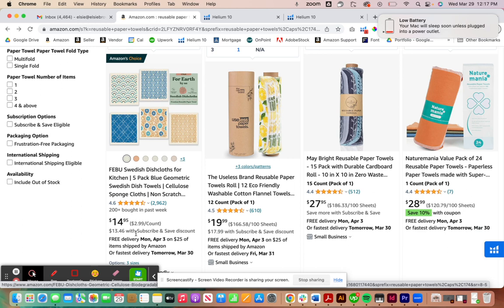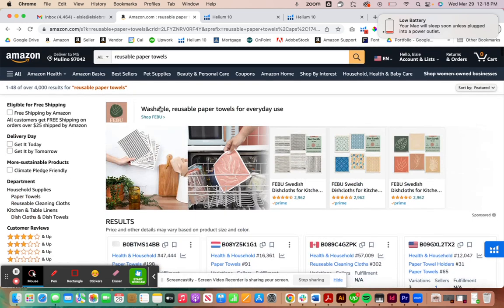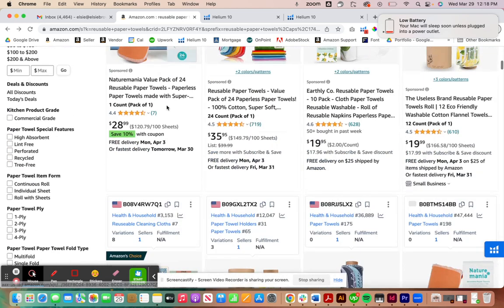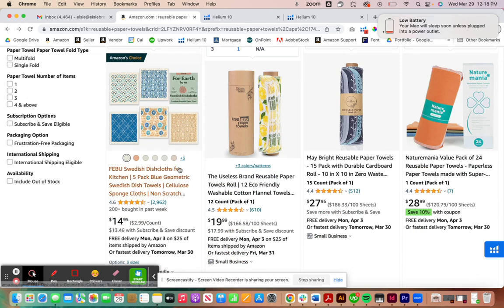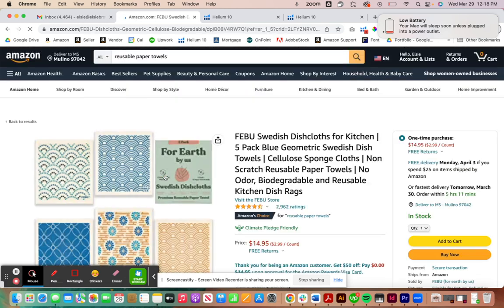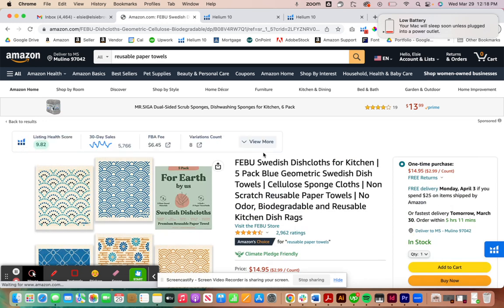So one of the reasons that this is converting so well is because of price. It is an okay alternative for what the customer is searching for, which is a reusable paper towel, which is much more like these products. Let's take a look at this listing quality score. What do they have here?